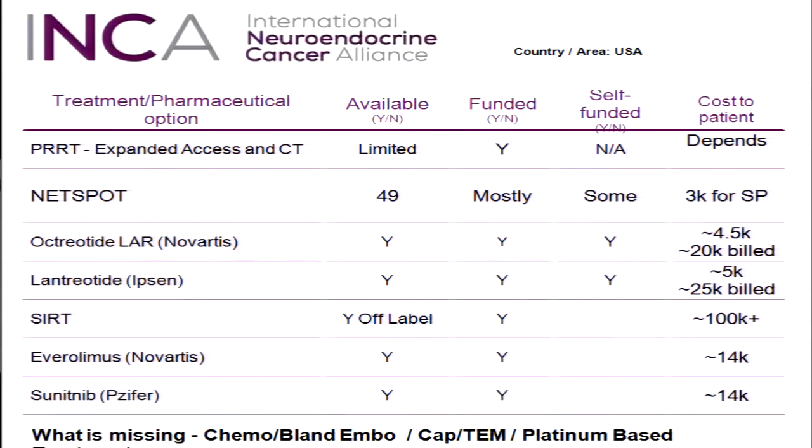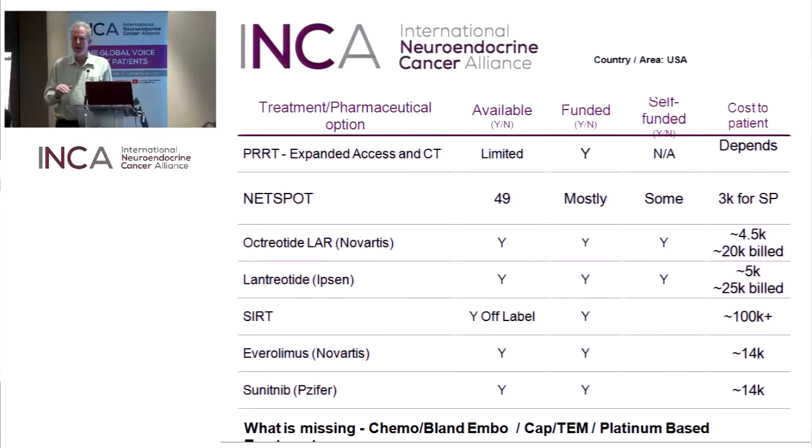Everolimus is covered. The wholesale cost again is about $14,500. What actually gets billed can be something completely different. Sunitinib, same thing.